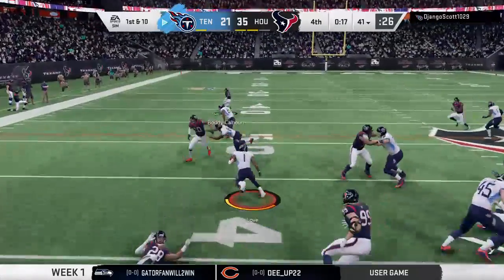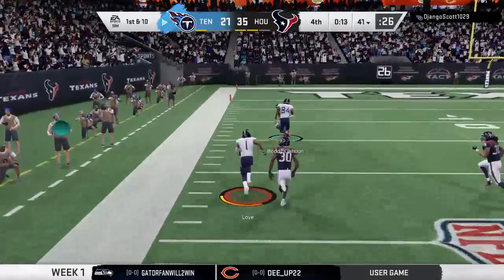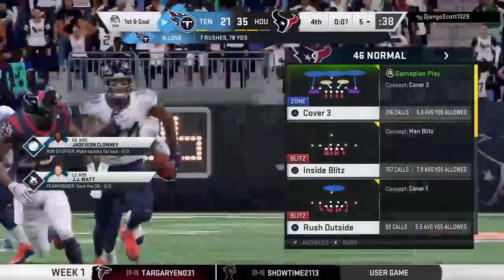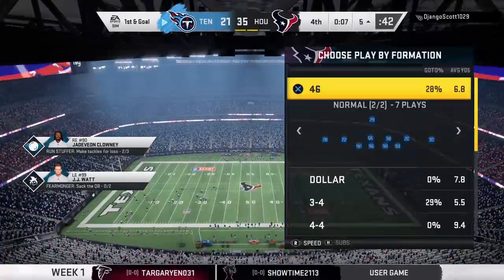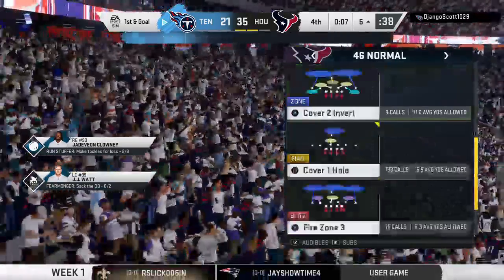First down. It's Love. Oh, he's got some breathing room. And he'll be down deep into Houston territory. Let's go. A big play that time for the Titans. 54 yards on the ground. And whistles, and they take their final timeout with 7 seconds left.